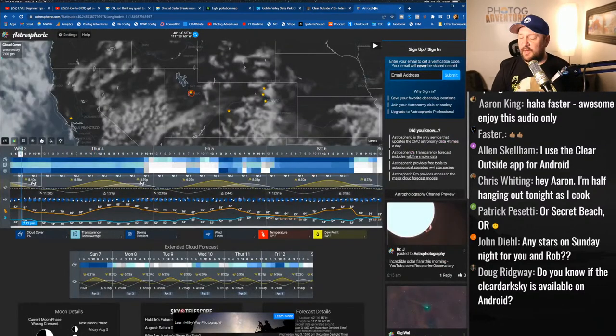And I'm going to mention one that I rarely mention, and it's Astrospheric. It's one that I've only recently been turned on to. It's got quite a lot of information. The cloud cover is the top row. Transparency and seeing are the others. And it has specifically all the same kind of squares showing up. And let's see, it's on Provo.